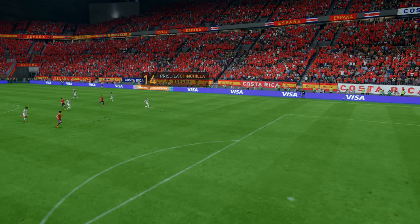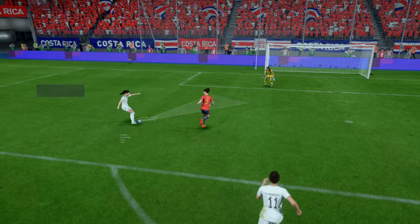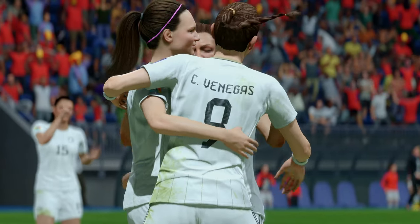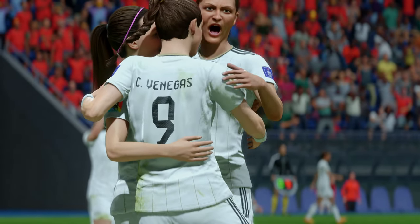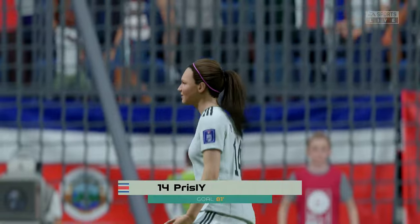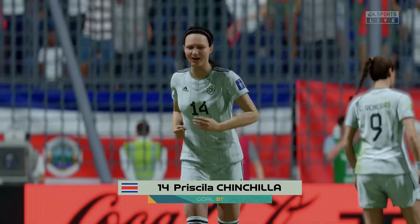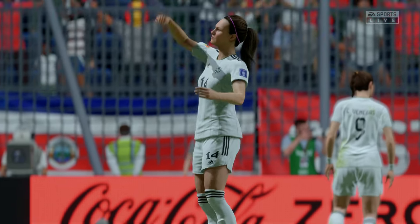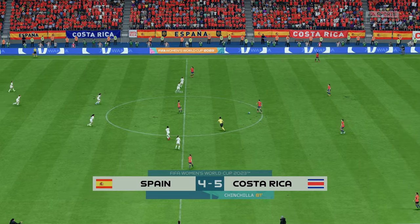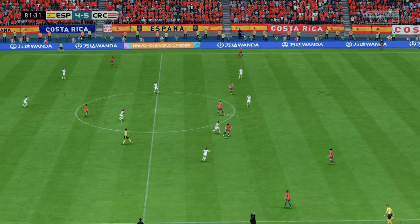Well, here's the replay. And just look how quickly they break forward once they win the ball back. And then what a strike. That's hit with such ferocity, certainly no stopping that. That's a great goal. Goal. Well, a dramatic moment near the end, and that might well be the decider.